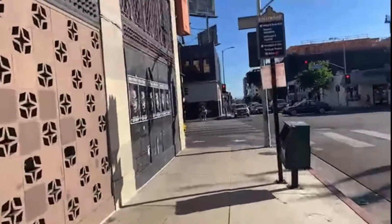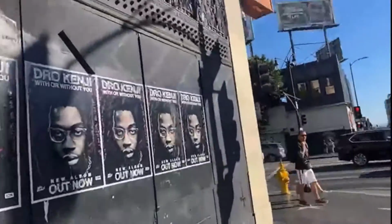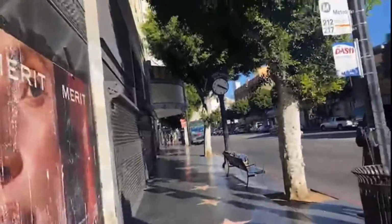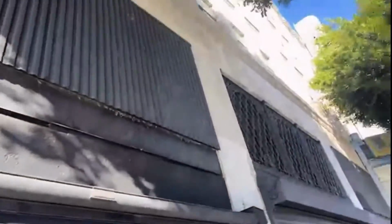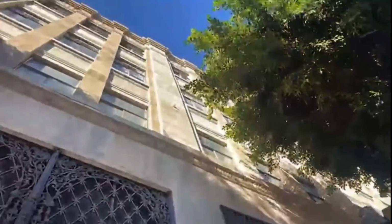Now, one good thing about this place that I like is at night there is a truck called Benny Hibachi, and they set up right in front of the theater, and they actually have some really good food. Right now there's a different truck set up, which is a taco truck. As you can see, we're on the boulevard, right where the stars are. But yeah, this is the building here. You can see it's closed to the point where it's blacked out. Yeah, but this right here is the theater, 6433 Hollywood Boulevard.